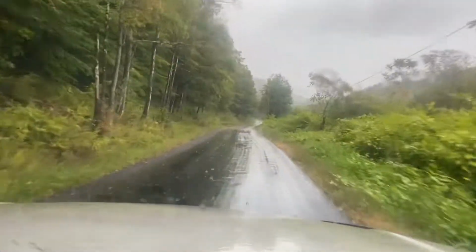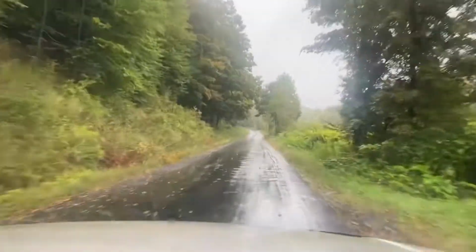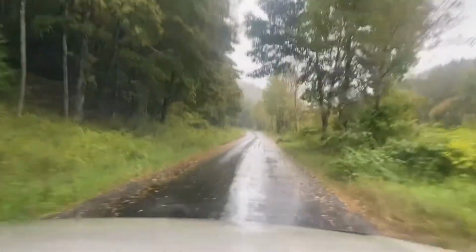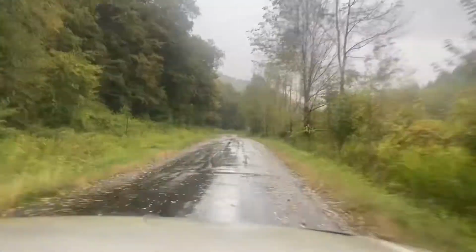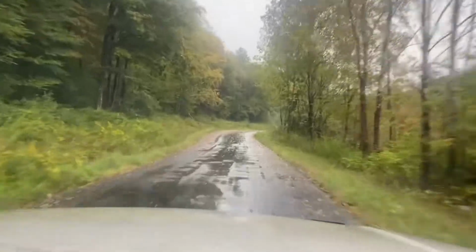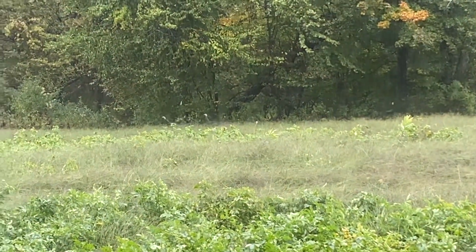Okay, it is continuing to rain hard. So we are on our way to find the Beaver Kill Covered Bridge. And from what I've been able to read, there are approximately 5 covered bridges in this area that we should be able to get to and investigate. Some of them you can actually drive across, and this is one of those. Hey, we've got some turkeys over there. Even they're trying to stay out of the rain.